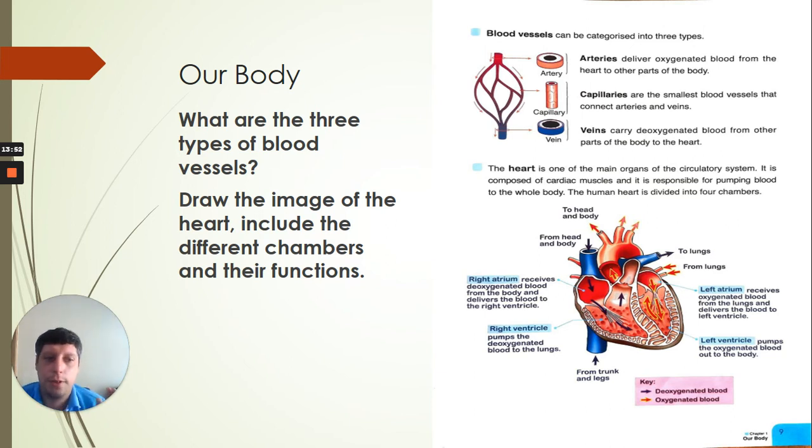Okay, so the left atrium receives oxygenated blood. When you breathe in, that's where we breathe in the air, so we breathe in oxygen, and oxygenated blood then goes into the heart. Then the left ventricle pumps the oxygenated blood out from the heart into the body. The right atrium receives deoxygenated blood from the body and delivers it to the right ventricle. That deoxygenated blood is then pumped to the lungs to help us breathe out, okay? That's what you need to remember about the heart.